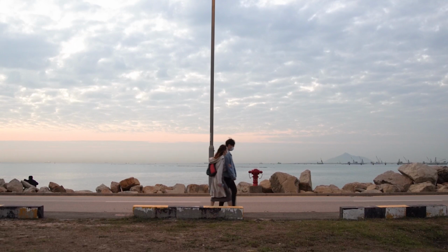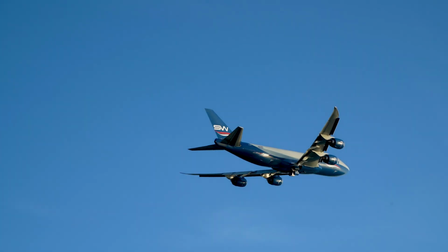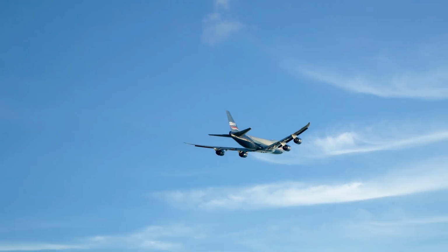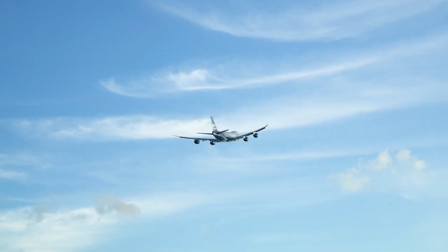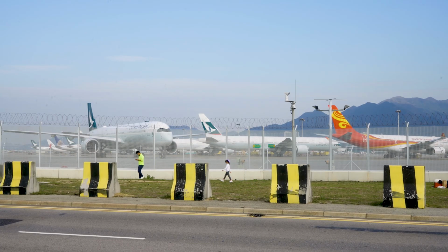On a weekday afternoon, this might be one of the most peaceful places in Hong Kong, when a giant 747 is not flying over your head, of course. However, during the pandemic, air traffic has decreased, and through the fences, you can see the sad sight of grounded Cathay Pacific aircrafts.